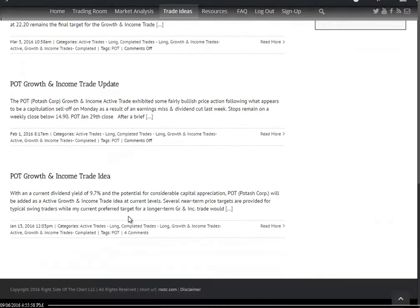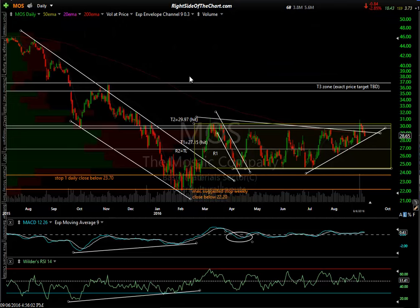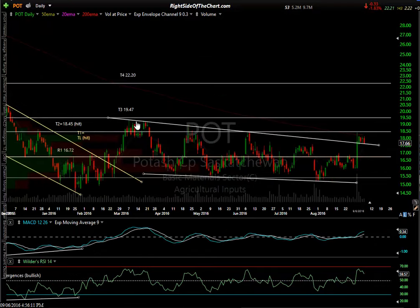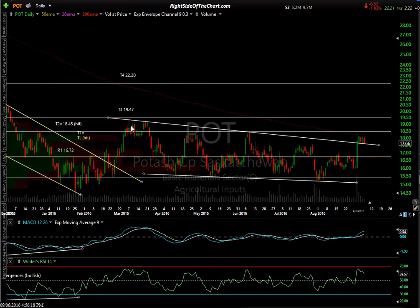Now Potash, it's crazy on this one. Let's go to the chart real quick. It missed that target around the same time when I pulled Mosaic. I was this close to pulling Potash, but it had fallen at that point. It came within reach. You can see the third target. It had already hit the second target. We could have booked some nice profits if you took full profits.